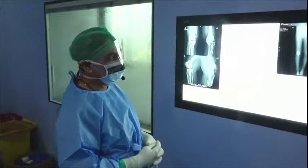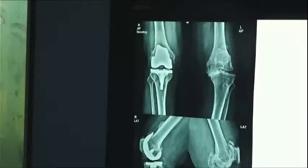So there are some interesting cases. This is a 78-year-old gentleman, Mr. Whelan, who had a right-sided TKR done about 6 years back in the city.